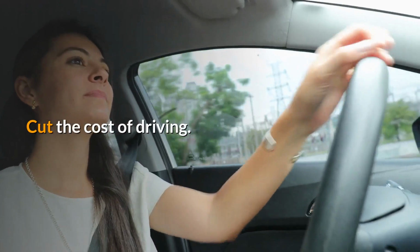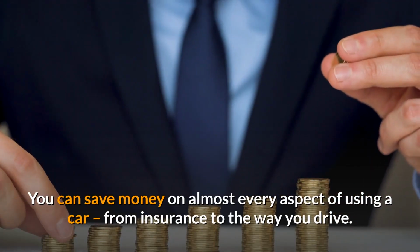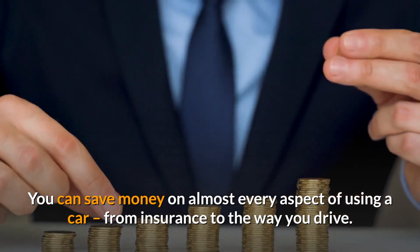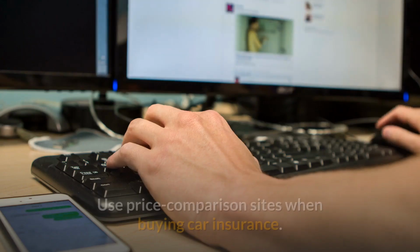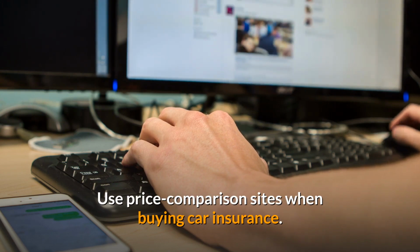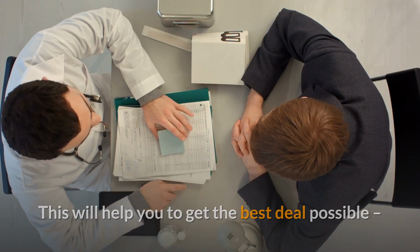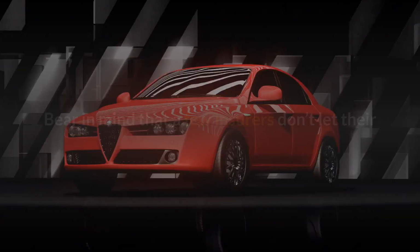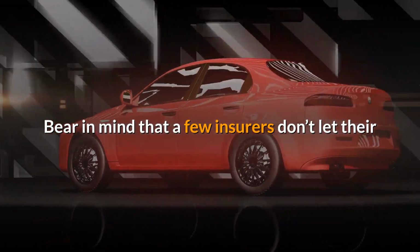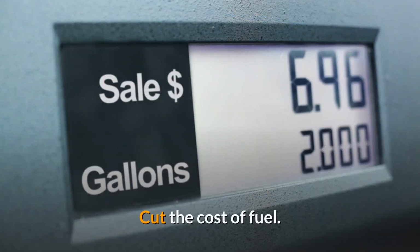Cut the cost of driving. You can save money on almost every aspect of using a car, from insurance to the way you drive. Shop around for cheaper car insurance. Use price comparison sites when buying car insurance. This will help you to get the best deal possible, while still getting the level of insurance cover that you need. Bear in mind that a few insurers don't let their products appear on comparison sites, so check their prices separately.